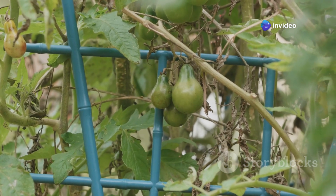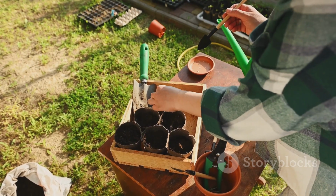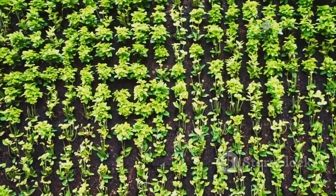Beans, protein powerhouses that climb your walls. Beans are easy to grow, incredibly versatile, and can be stored for long periods. They provide a beautiful vertical element to your indoor garden.